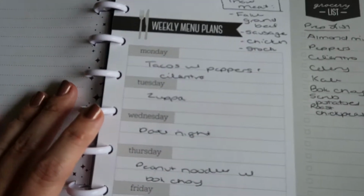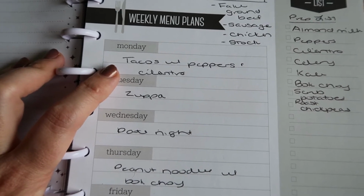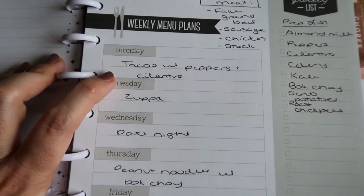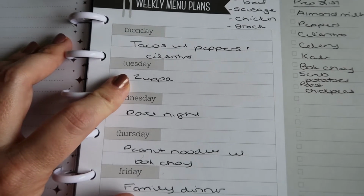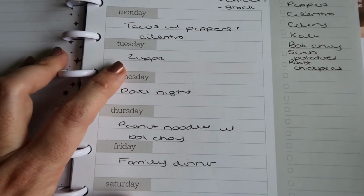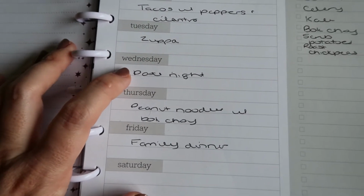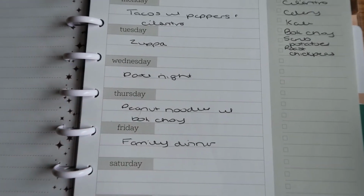So today we're just gonna do tacos with peppers and cilantro. So I'm gonna go ahead and prep peppers for that. Tuesday we're gonna do zuppa toscana in the Instant Pot, which is one of my favorites, and actually one of Matthew's all-time favorite pastas. Wednesday is date night, so we normally do carry out. And Thursday we'll do peanut noodles with bok choy.